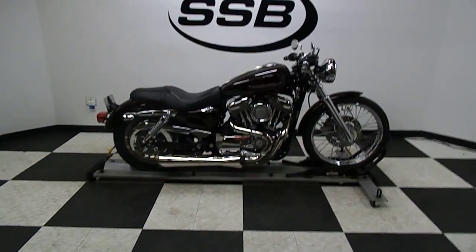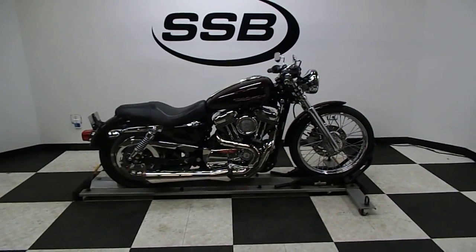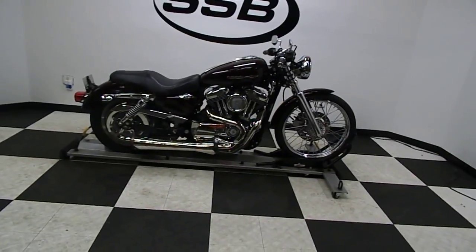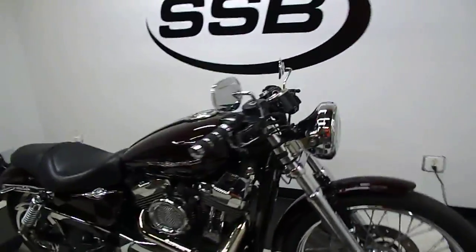This bike has just a little over 10,000 miles and it is in excellent condition. It's got a couple of little scratches on it, but otherwise no other damage. And a lot of really cool highlights on it. So let's walk around it and then we'll fire it up so you can hear it run.